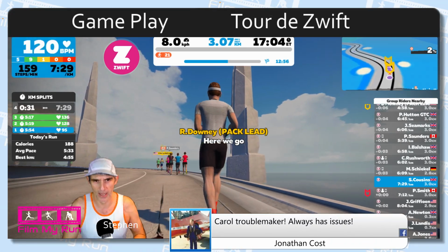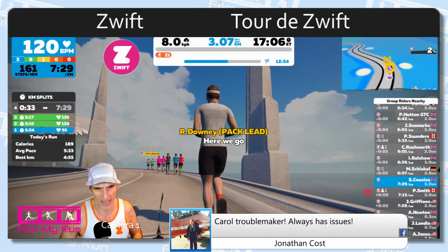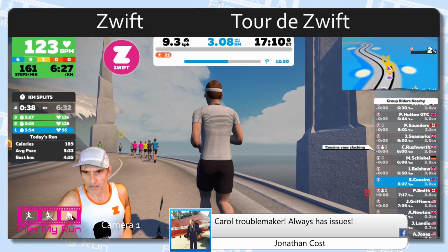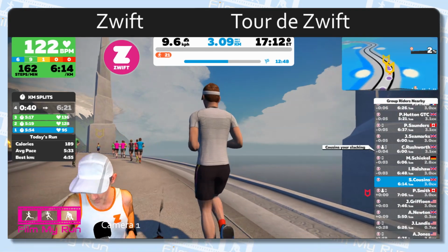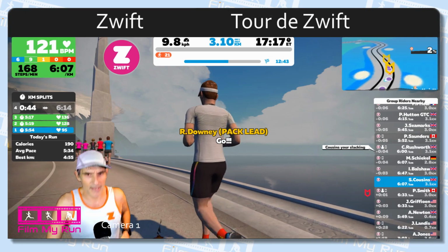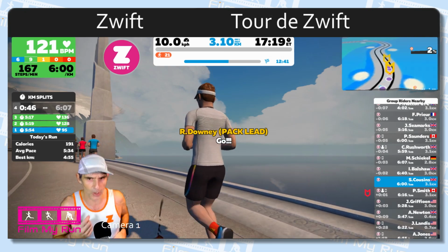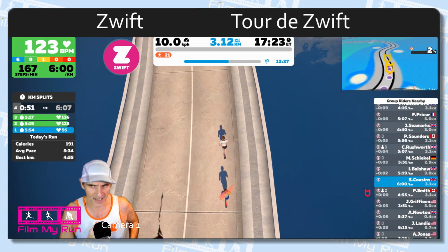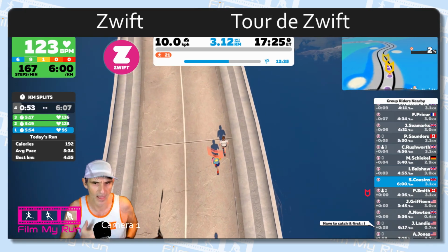So here we go. Ryan's off again. I need to speed up. Cousins, you're slacking. Yeah, I am a bit, aren't I? Sorry, I need to catch up. And right, there, everyone else is go. Slower runners get moving. Faster runners just hold it for a minute.